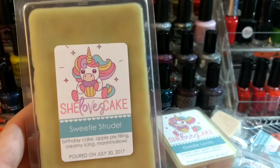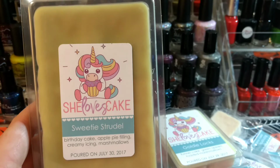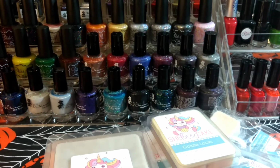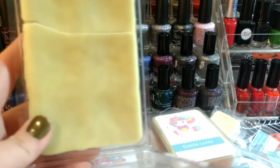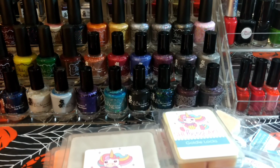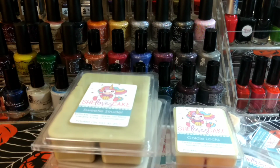This one is Sweetie Strudel, which is birthday cake, apple pie filling, creamy icing, and marshmallows. Yeah, I mostly just hit that apple pie filling with just some bakery. So these are all really good, really good fall scents. So I am excited to try those, and excited to melt and try out a new vendor.